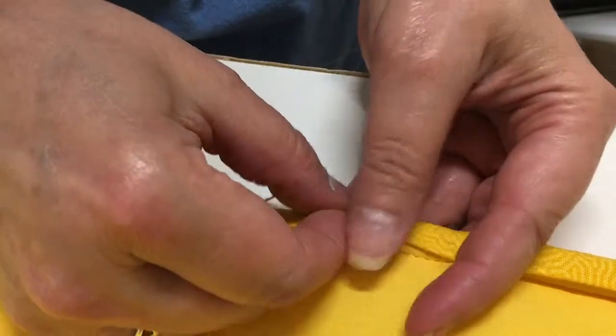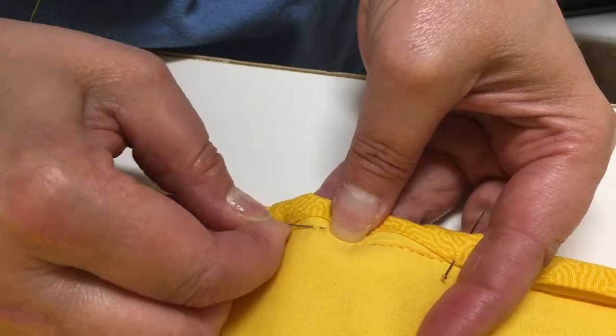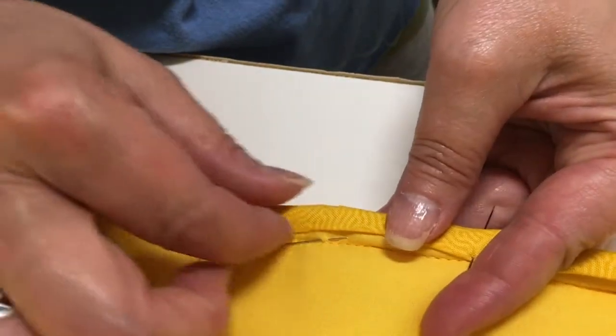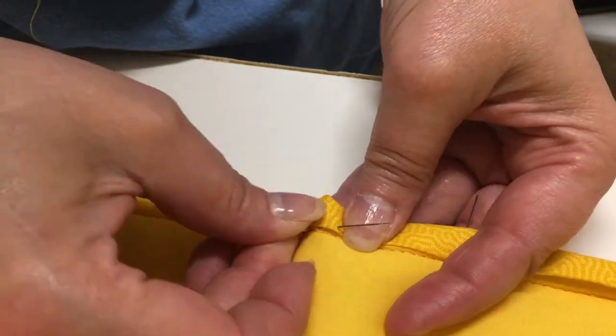And then to hem this edge down, I always catch it just before that seam, just like that. And then I come up through the edge of that binding.